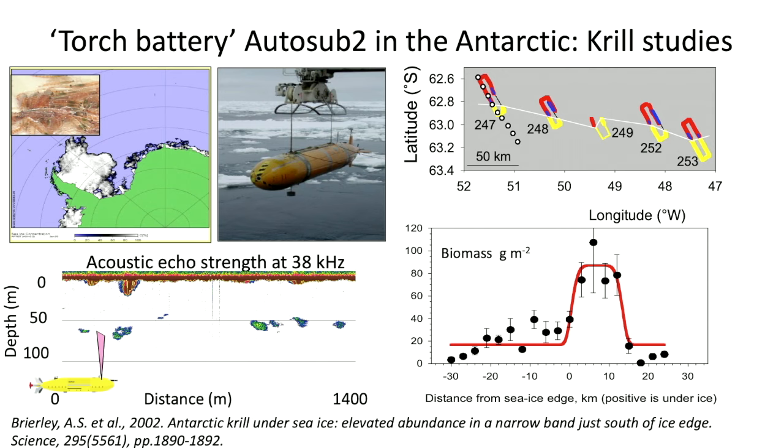Distance from the ice edge, 0 is the ice edge. This is open water out here. Relatively low values of biomass, grams per square meter. But here we have, in this narrow band, 10 to 12 kilometers into the ice, a much higher density of krill. And this was the answer that they sought. And they had error bars from it, which was brilliant. And so it was no surprise, really, that those three scientists, those young scientists at the early stages of their career at that time, each of them became a professor at a major UK university. So really, in part founded by the attitude, their approach to science, but their achievements as well.